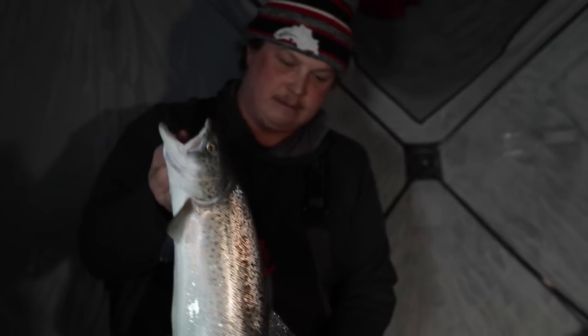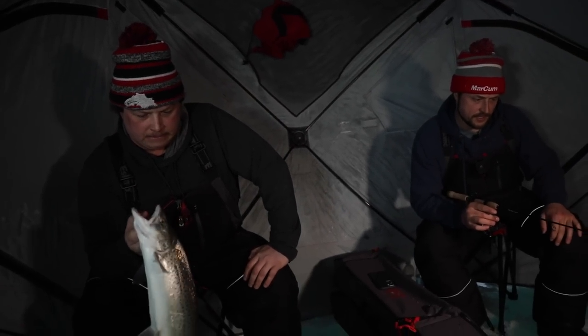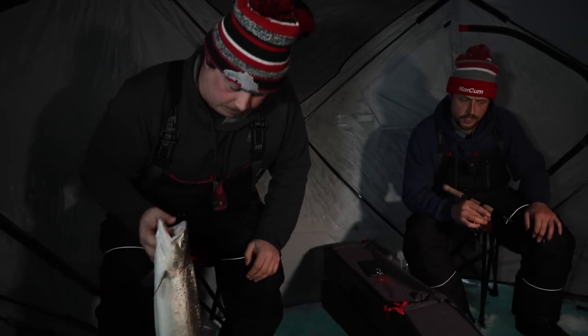It is kind of rare, though, for a brown trout to come off bottom like he did. Usually your browns out here come in suspended. That's a nice fish, man. It's a very nice one. You keeping him? Yep, that will be a good one to keep. Awesome. Nice.